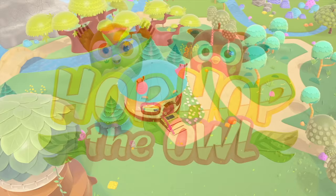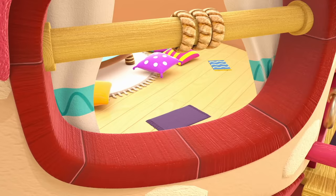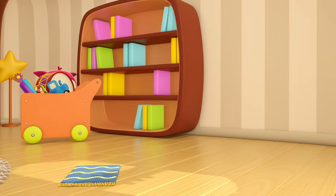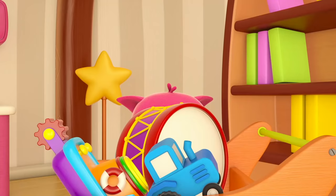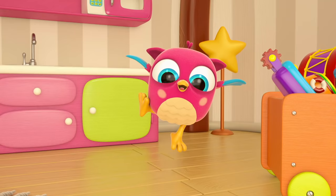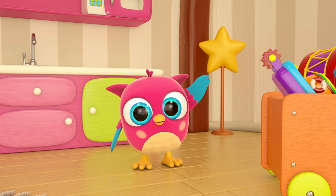This is Hop Hop the Owl's house. And this is a surprise for him. Hop Hop! Where are you? Can you see him? Come out! We've found you. Hello! Hello, little owl. We've got a surprise for you. It's on your window.